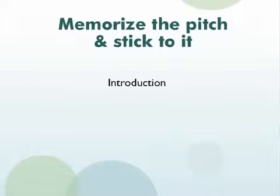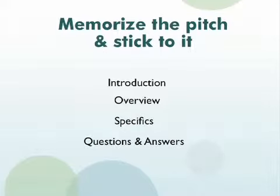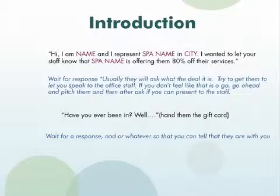Let's break it down. I'm going to break the pitch into a couple sections. One is going to be the introduction, so just walking up to people and introducing yourself. The second part is the overview of the pitch. You're going to give the customer a little overview of what you're going to talk to them about. The third will be the specifics of what you're offering them. The fourth is questions and answers, so I'm sure they're going to be asking you lots of questions, and your job is to answer them and make them feel like you have heard them. And then the last part is the close. So let's go ahead and get started with the introduction.